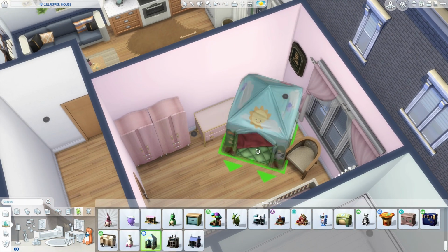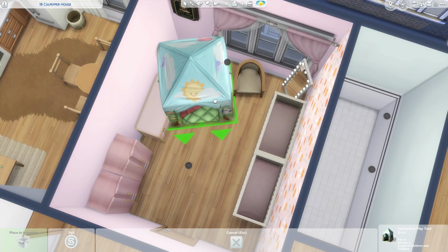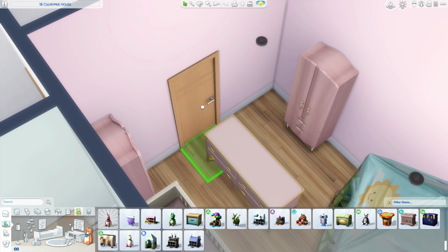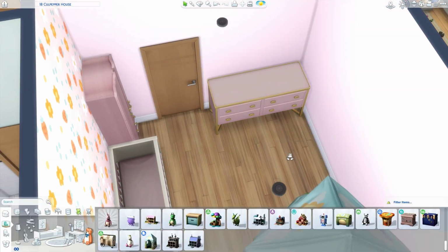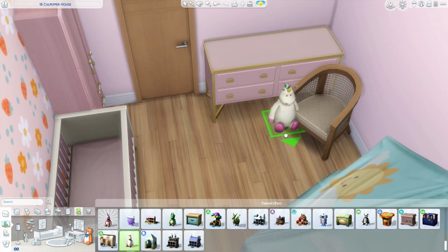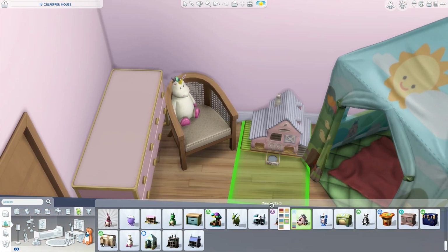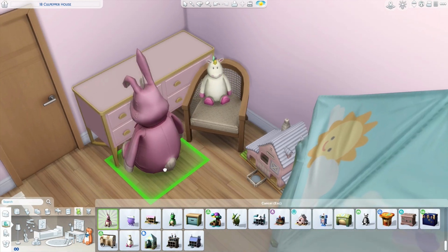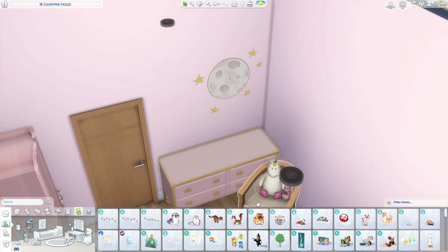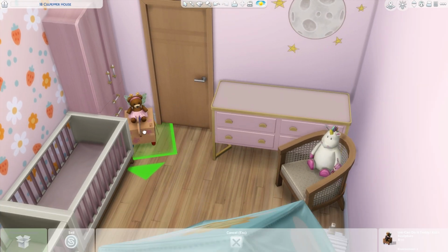So now we're moving on to the twins' room. I struggled a little bit with this room, with the layout. I wasn't really sure what I wanted. I did initially include this little playhouse from Dream Home Decorator, I'm not really sure what it's called, but it just wasn't working. It was a bit too big for the room, and I wanted them to be able to get around to the cot, and I wasn't sure if that was going to fit.